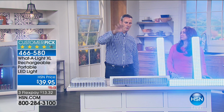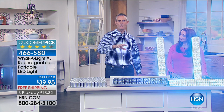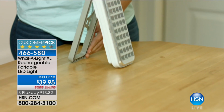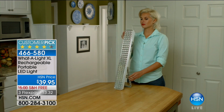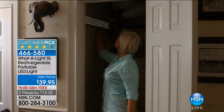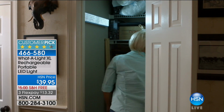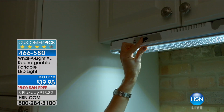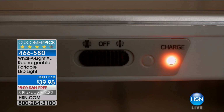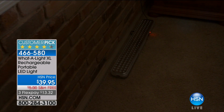Absolutely. Way back when the WhatALight became an item, 9 or 10 years ago, I had a closet with no light in it, and I needed a light. I bought one of those little LED bulb lights. They're about 4 watts, and you need 4 AA batteries. I put it in and I can't see anything. I bought another one, had a second one in there, and I still couldn't see anything. And of course, then you leave the light on and the batteries burn out. I saw the WhatALight and I said, this is absolutely amazing.